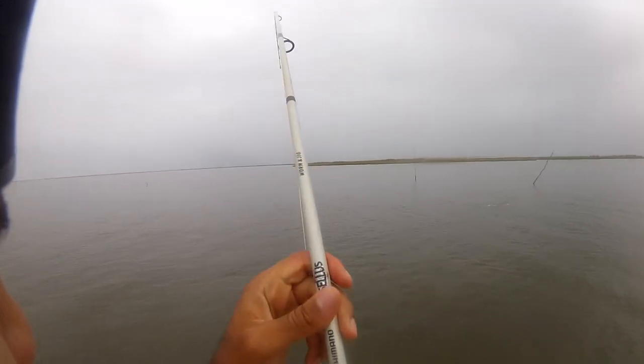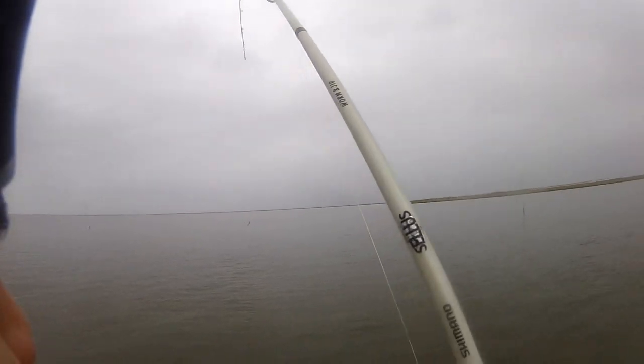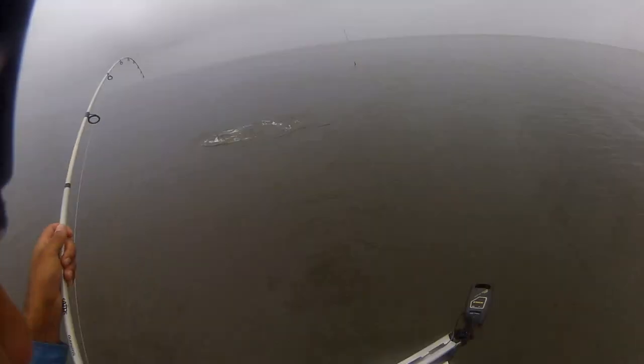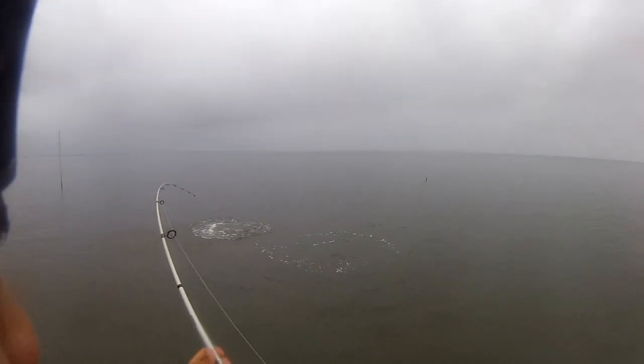At first it wasn't fighting, but as I started to reel it in, I thought it was another catfish. So I was reeling in, and then it started taking that drag. And once it took that drag, I knew I had something a little bit bigger than a gaff top. Look at the size of this. My goodness. I just want to take it.